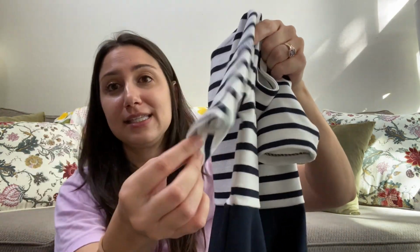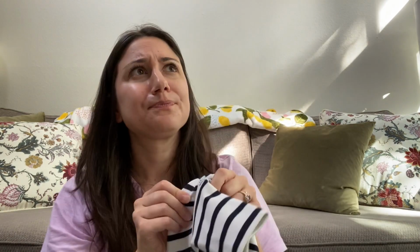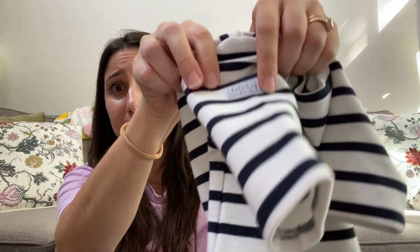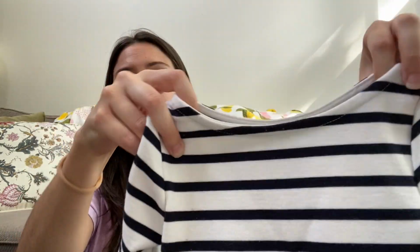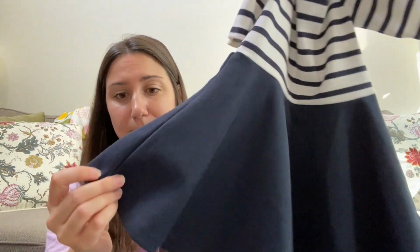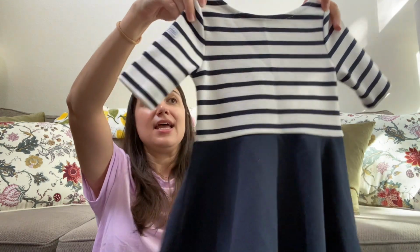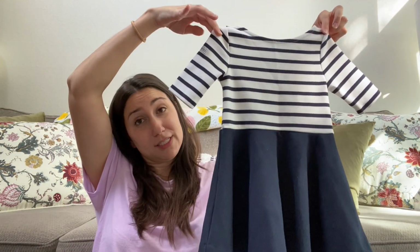The quality of this, the stitching, it's this really thick, robust cotton material, very sturdy. You've got all the really beautiful Ralph Lauren detailing on it. Like I said, the stitching is just immaculate. The skirt kind of flounces and flares out. It's going to be so pretty to twirl. And again, it's a 3T dress, but I think it will fit her for some time. I'm so excited for her to wear this.